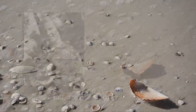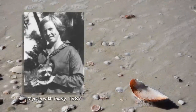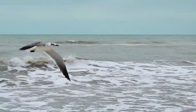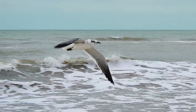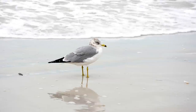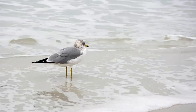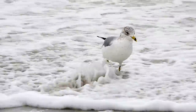Myrtle Scherer Betts is remembered for rowing across the bay every day to attend school in Dunedin, and for writing a memoir of Florida pioneer life. She started banding birds for the U.S. Fish and Wildlife Service around 1920, and was a lifetime member of the Audubon Society. She and her father, Henry, had always envisioned Caladesi as a nature preserve. That dream was realized when the island was designated a Florida State Park in 1967.